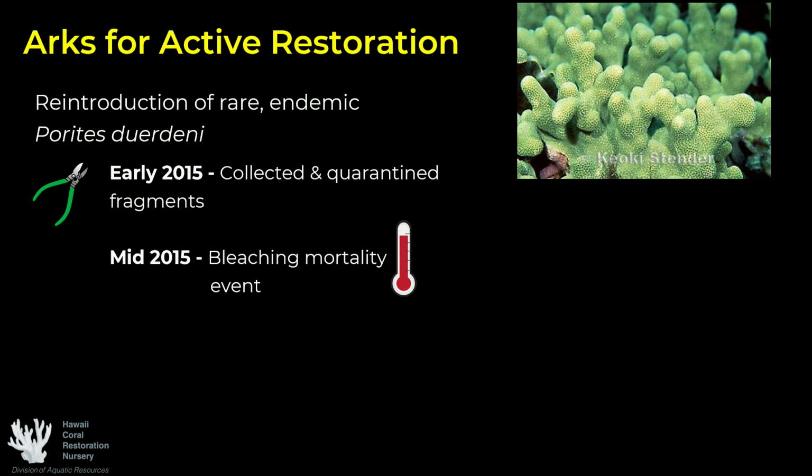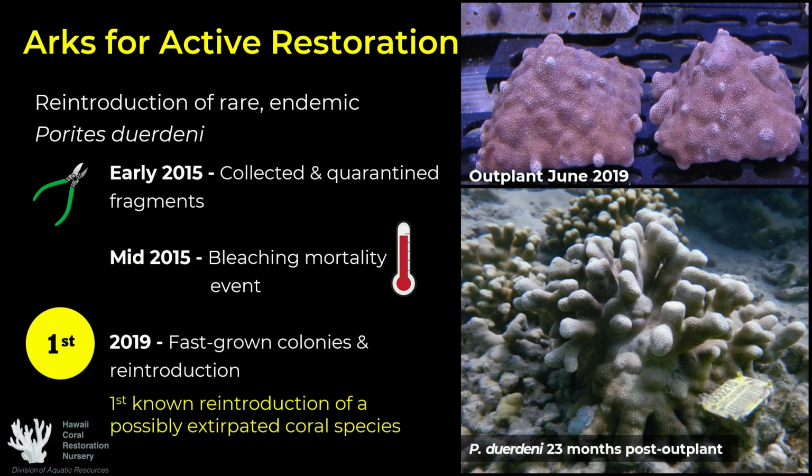And sure enough, after summer 2015, we could not find a single living colony of this coral left in the bay. We asked around, hey, has anyone seen any of this coral? No? No? And so we thought, well, we might have the last of this coral in our ark. That might be it. Luckily it did really well in our ark, and we were able to microfragment it and grow them to larger colonies, which is what you see in the upper photo. Those are little pyramids.